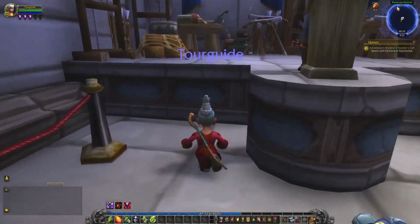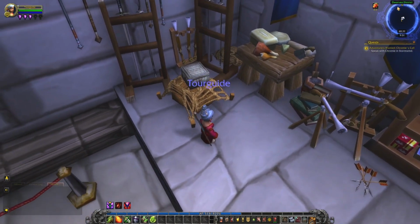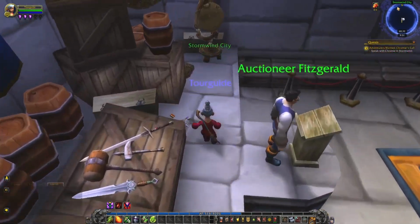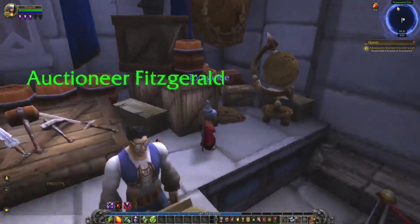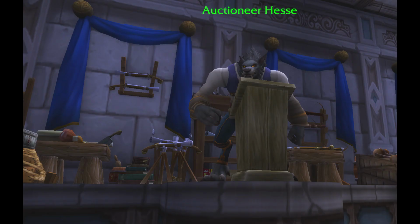Let's pay a visit to the auction house. There are some pretty interesting little props in here, including what looks like a butcher's block. Maybe it's their lunch. There are quite a few weapons in here, and at the very end I saw this old globe. I really like this. Oh, and this is auctioneer Hess. At about 9 o'clock server time, I believe, he turns into a worgen.